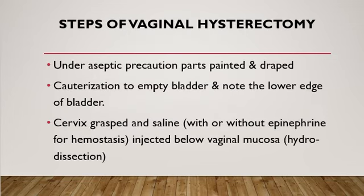So under aseptic precautions, the parts are painted and draped. This is not cauterization, it is catheterization to empty the bladder, and the lower edge of the bladder is noted, usually with a bladder sound, because we should know where the incision is to be given.